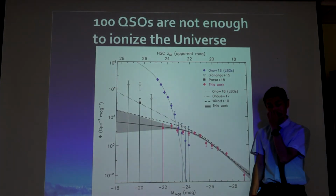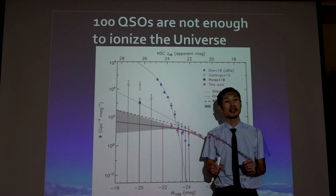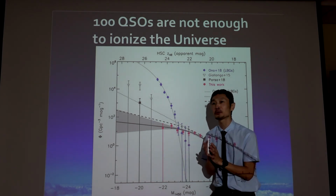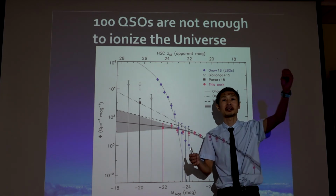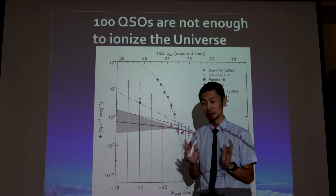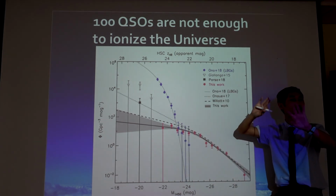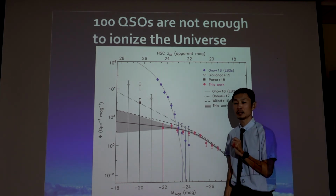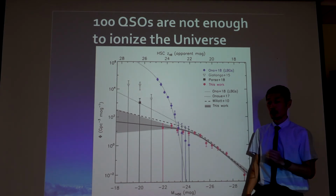Okay, so we are scientists. We are not doing this just to find more than 100, 200 quasars, or to be happy about finding a very rare object. No, we are not like that. We are scientists, trying to learn physics from them. These 100 quasars are just for press. It's not scientifically important. The scientifically important thing is we found those quasars did not reionize the universe.